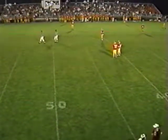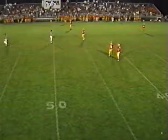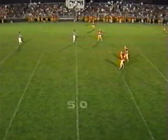Maroons, this is the first good drive that they've had in quite a while. They really showed some fire and some spark on this one, some good blocking. They executed well.